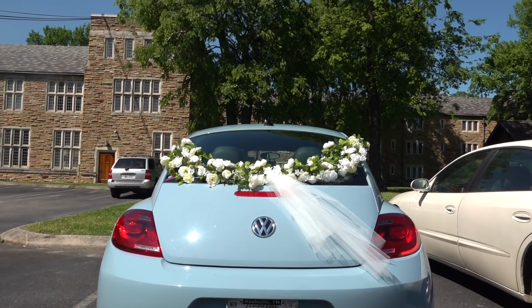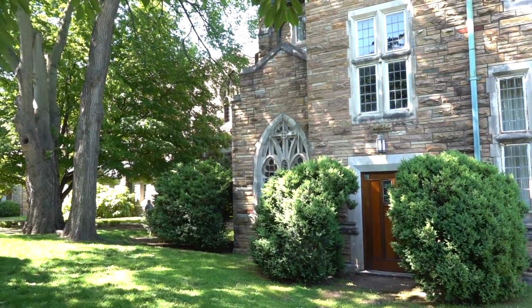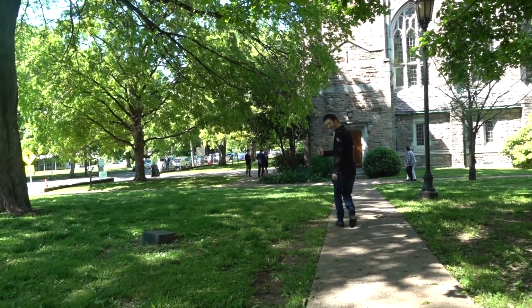So Betsy and Aaron got married here in Nashville at a local historic site. I don't remember the name, but it was absolutely stunning. Walking through the grounds kind of reminded me of somewhere in London, like a Harry Potter type building.